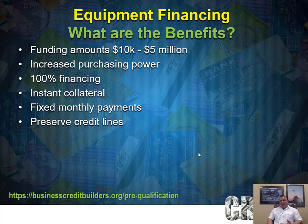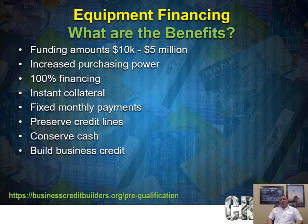So the unique part about that is, instead of using your credit lines to buy that equipment, you can finance the equipment and preserve your access to credit lines. Okay, so that's huge. It's sometimes better to preserve those credit lines for other things rather than using them to buy equipment outright. And also, you could preserve your cash. So instead of, let's say you have a lump sum of cash and you're going to buy equipment, well, instead of liquidating and using up your cash to buy that equipment, why not finance that equipment and hold on to your cash? Okay, this also helps you build business credit. So when you get equipment financing with our lenders, they report to the Business Credit Bureau, so that business loan for your equipment is going to build up your business credit as well.